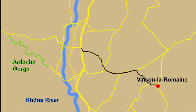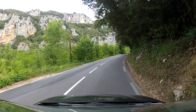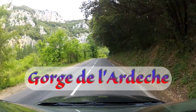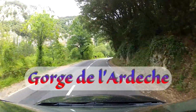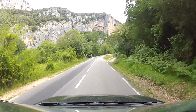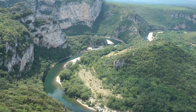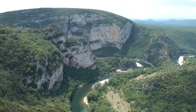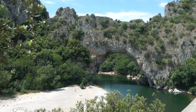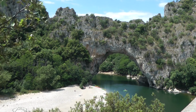One of the big attractions in this area is the Ardèche Gorge. It is larger than the Gorge de la Nesque we had visited near Avignon and crowded with tourists. The highlight is the Pont d'Arc, a natural bridge over the river.